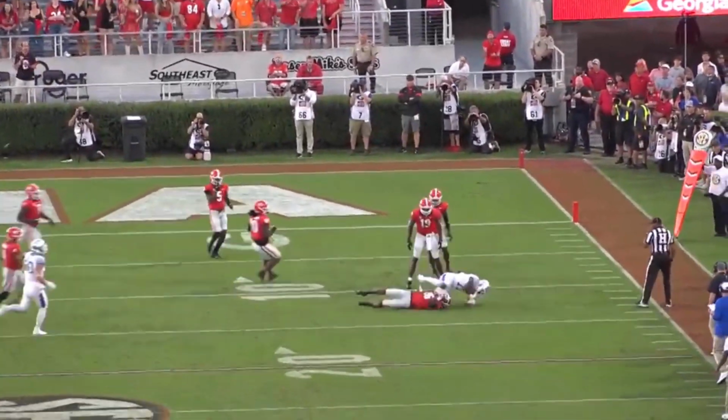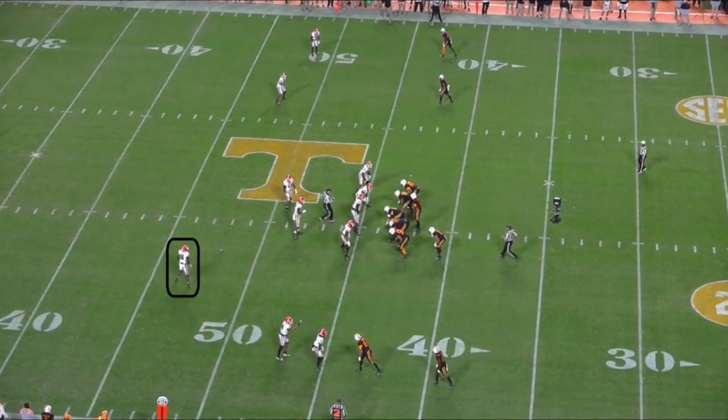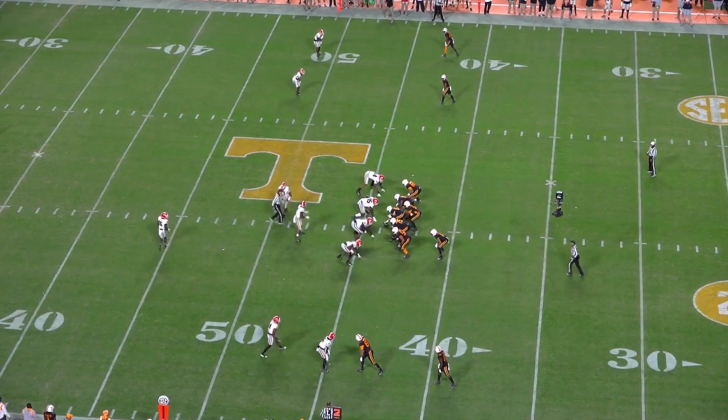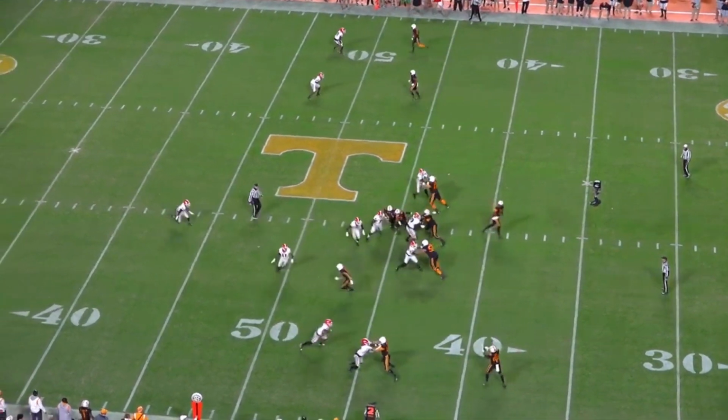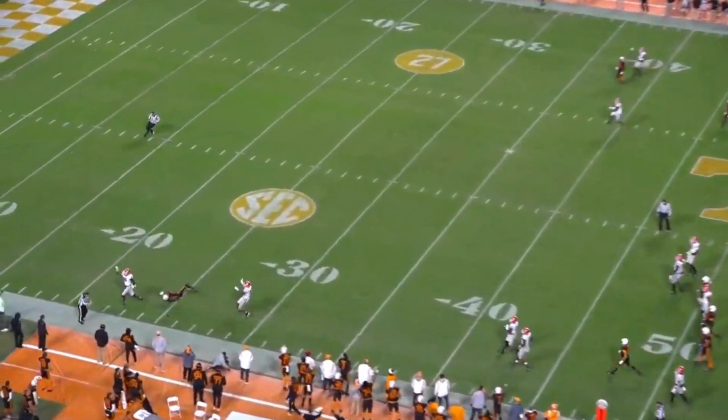I didn't consider safety to be a huge need on Minnesota's roster, which has many other holes, so I didn't think that this was the best pick for them, but they got a great value at pick number 32, and a player who should make an immediate impact on this Vikings defense.